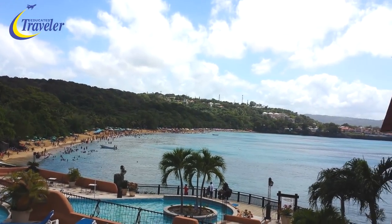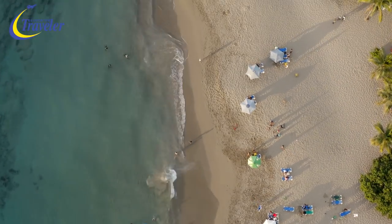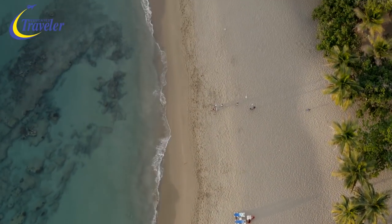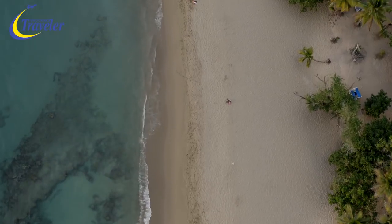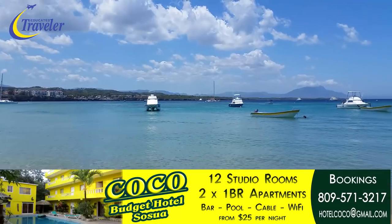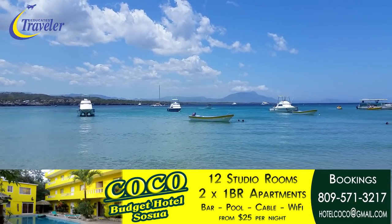Hugging a crescent-shaped bay 20 minutes east of Puerto Plata, Sosua Beach is a 2 kilometer beautiful stretch of golden sand contrasting against deep blue turquoise waters and set against a mountain backdrop.